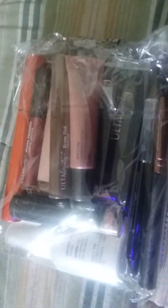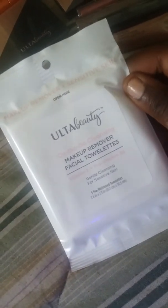Now on to the goodies. I gotta open this up. First thing we got here is makeup remover facial towelettes. I love that because, you know, I need some makeup remover towels. There we go. Next thing we have is a lip product. Actually, not a lip product. It's a tinted eye primer.